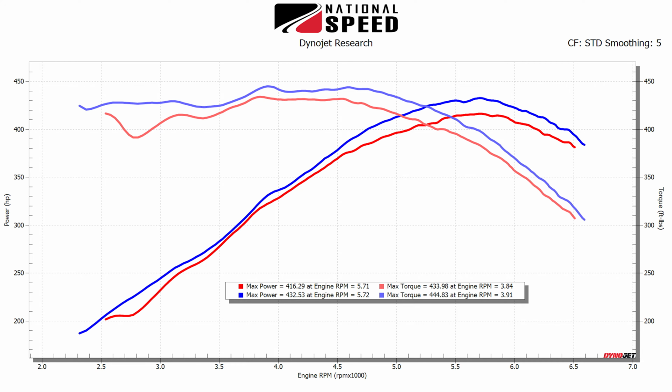Alright, nice bump here with output increasing to 432.53 wheel horsepower and 444.83 pound-feet of torque. That's peak gains of 16.24 wheel horsepower and 10.85 pound-feet of torque, with maximum gains coming in at 19.14 wheel horsepower and 19.14 pound-feet of torque as well. And with additional modifications such as an upgraded camshaft, these headers add much more to the equation.